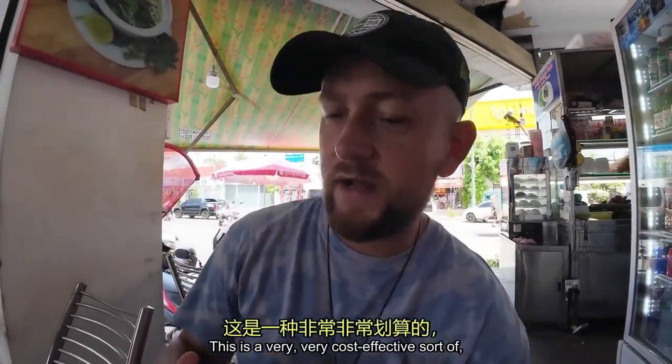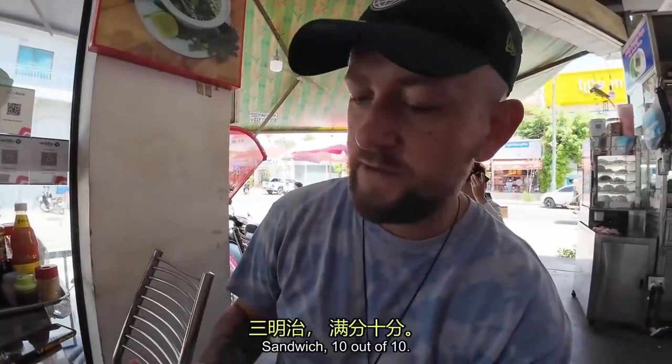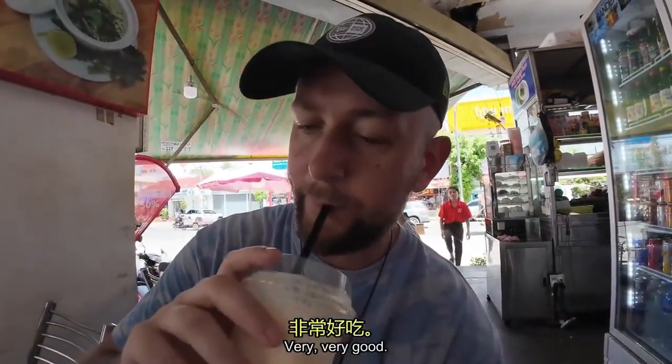This is a very cost-effective street food meal. Sandwich, 10 out of 10. Shake, very close to a 10 out of 10 as well. It's as simple as it gets. Very, very good.